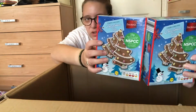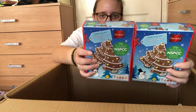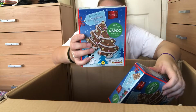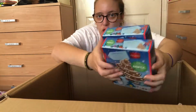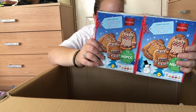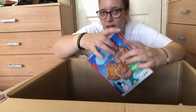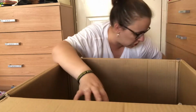Next up we have these boxes of Favorina, which I presume is either Lidl or Aldi's. Create your own Christmas tree. So they come with 2 gingerbread tree cookies with icing and sweets to decorate. So each box has got 2 to decorate and the decorations. They were 30p a box. I got 2 of those. They also have the Christmas tree jumper ones, and they've got 3 gingerbread jumper cookies in each with the icing and sweets to decorate. So that should keep my little uns busy on days that we're indoors. We're probably going to have some storms throughout the summer because of the heat wave that we're having, so that'll be something they can do when we've got storms happening.